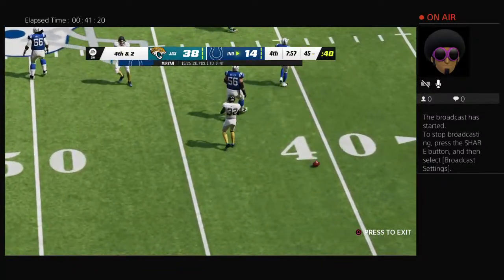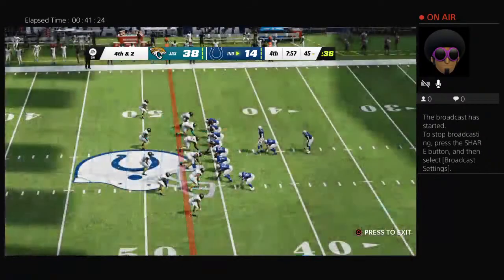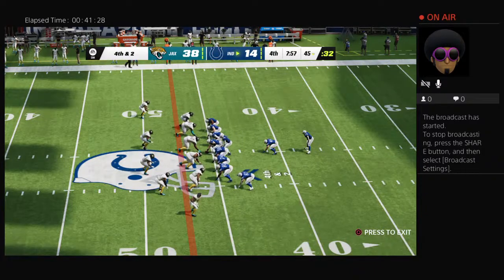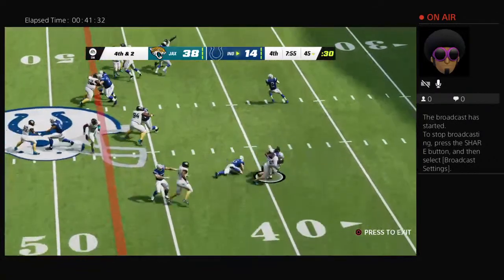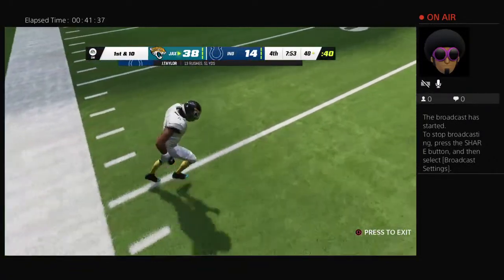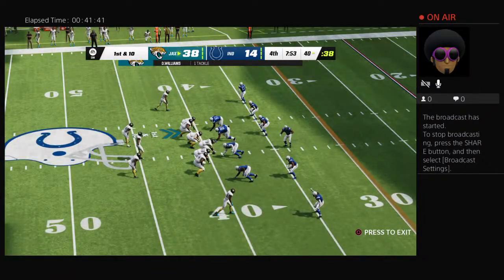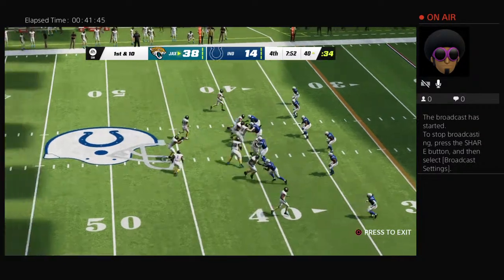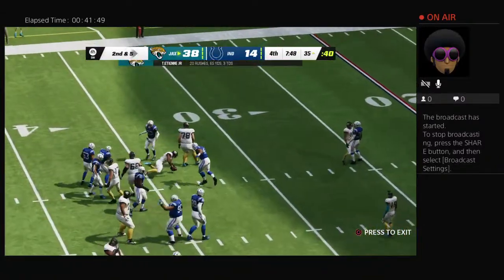Oh, this will be incomplete. The rush gets home just as he was letting that go. That could have been worse. Instead, it's 4th down. They'll run for it. It's Taylor. And this winds up a disaster. Nowhere near the marker. Etienne up the middle. And he gets this to the 35.